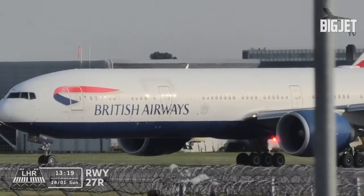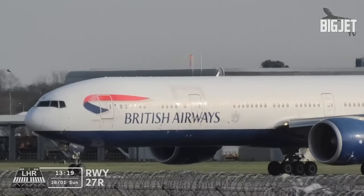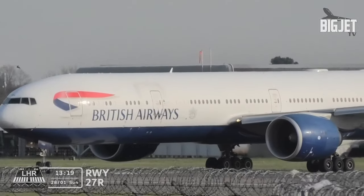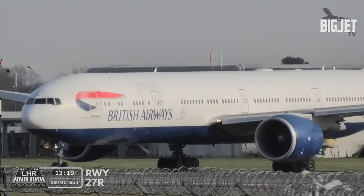I don't know if she is or not, but it could be a C check, B check, D check, whatever. But she's empty, put it this way. She's 10 years old, so she's not that old. So she wouldn't be in D check territory yet, I don't think.